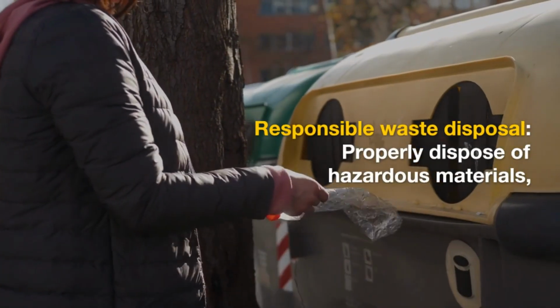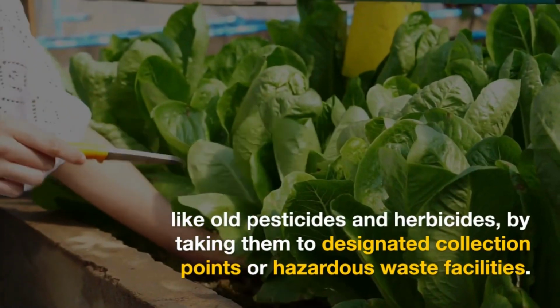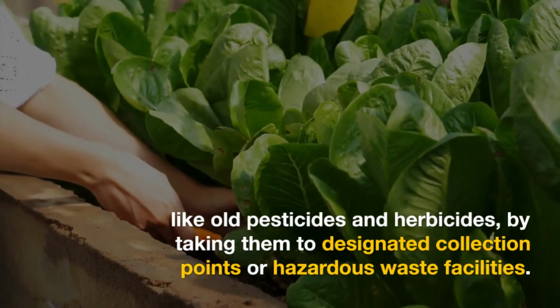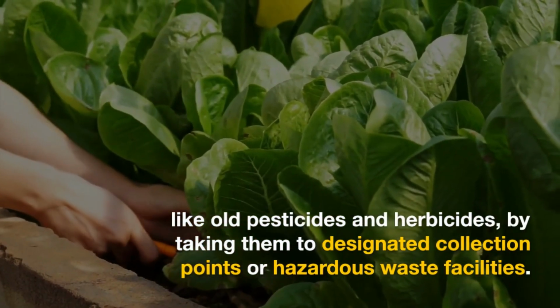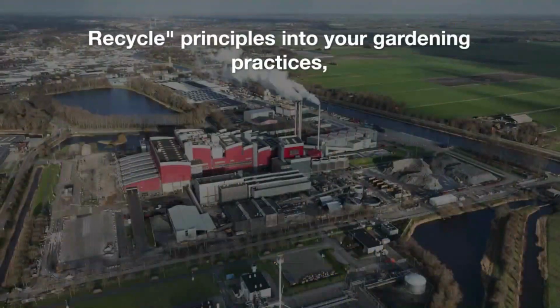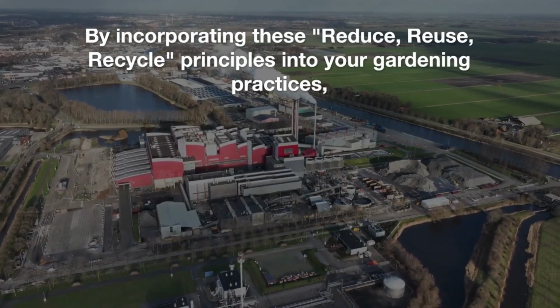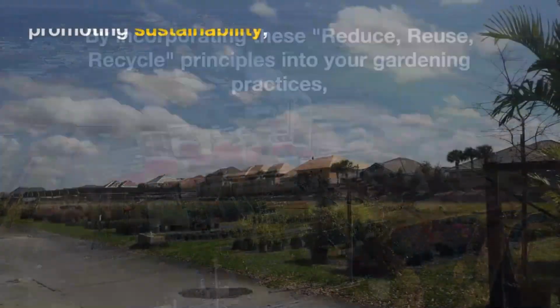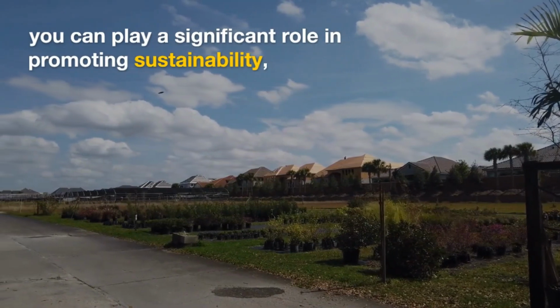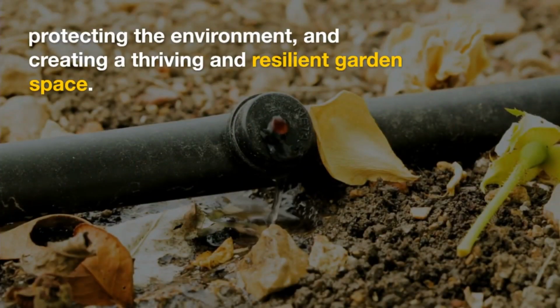Responsible waste disposal. Properly dispose of hazardous materials, like old pesticides and herbicides, by taking them to designated collection points or hazardous waste facilities. By incorporating these reduce, reuse, recycle principles into your gardening practices, you can play a significant role in promoting sustainability, protecting the environment, and creating a thriving and resilient garden space.